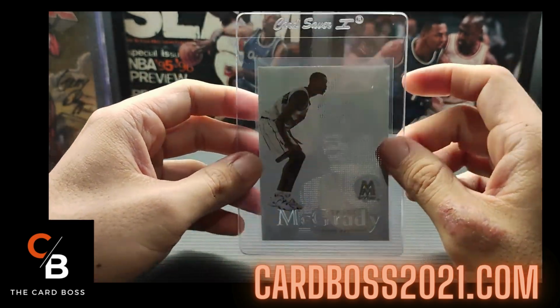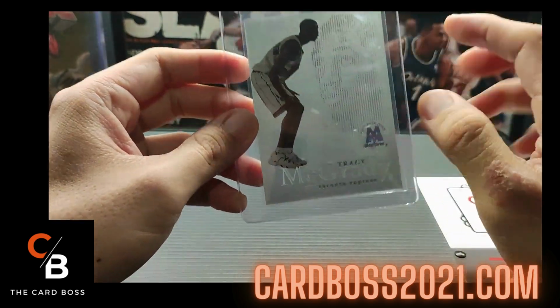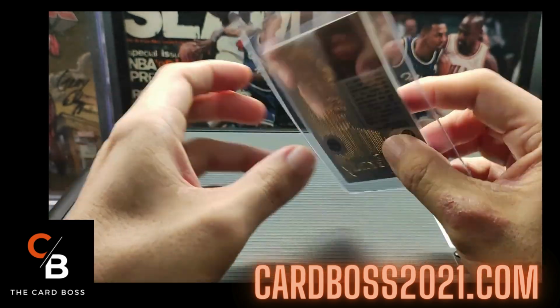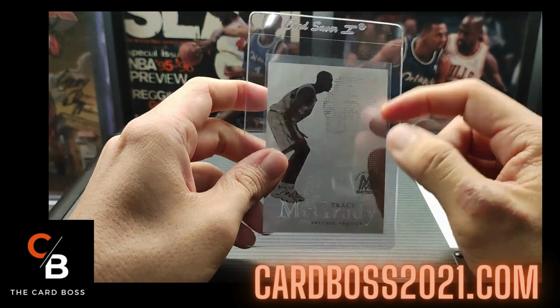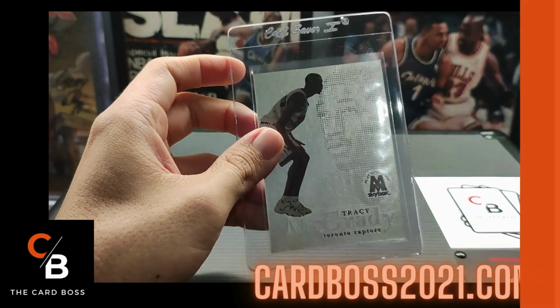But this insert has a lot of things that's pretty difficult as well. The edges tend to have a lot of problems, the corners tend to have a lot of problems. So don't go all out and get this one. This is not an easy one to grade. I had to pick up a couple of these before actually identifying one that's worthy to send through.